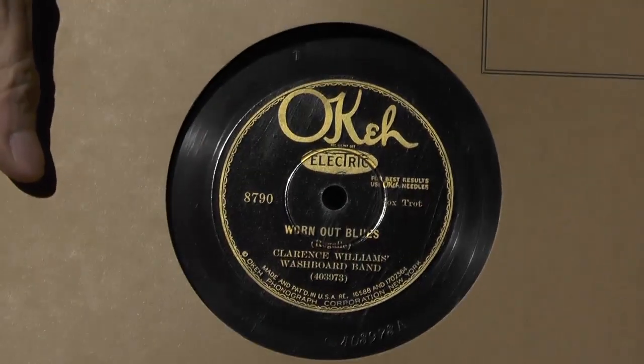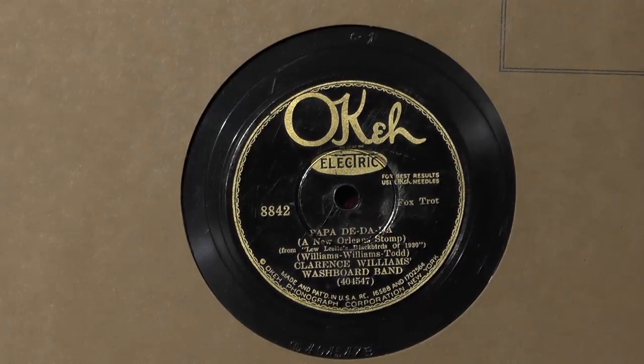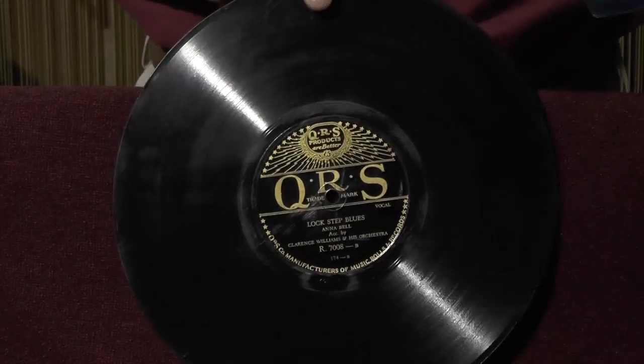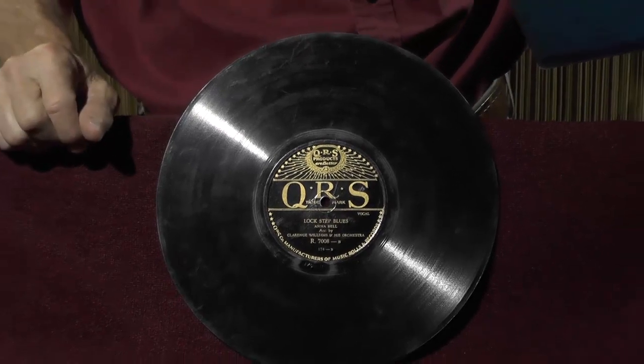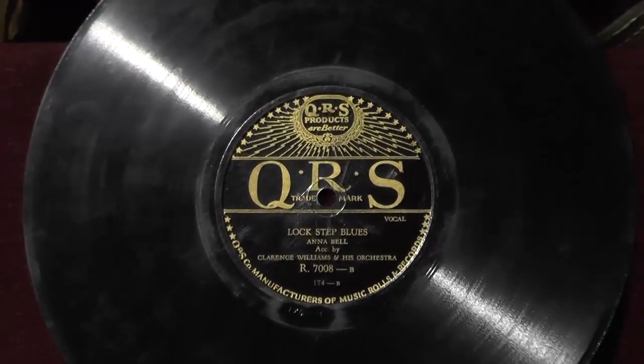6705, Clarence Williams Washboard Band, OK Electric, $100 minimum bid, E-. Mark writes, very clean. 6710, Clarence Williams, $150 minimum bid. And here's a QRS recording in its original collector sleeve. There we go. Lockstep Blues, Annabelle, accompanied by Clarence Williams and his orchestra.